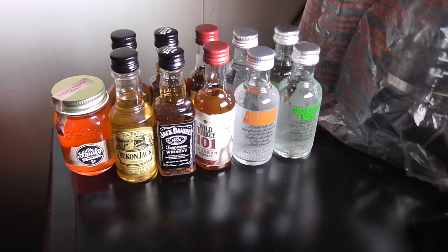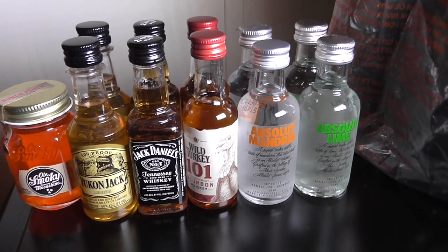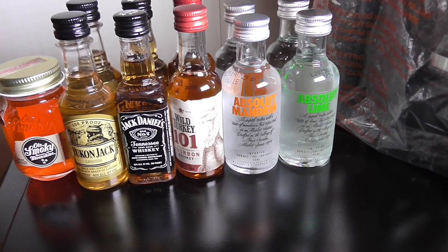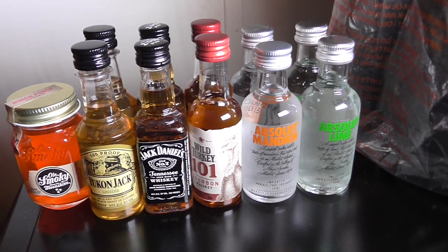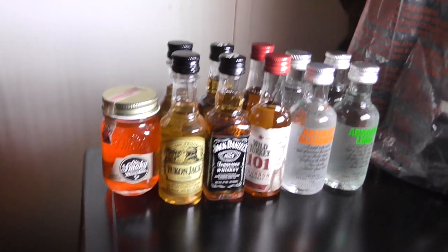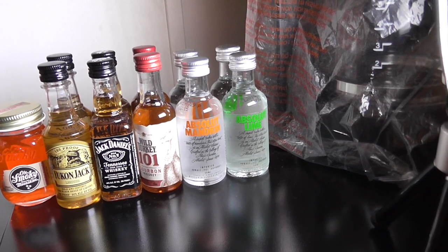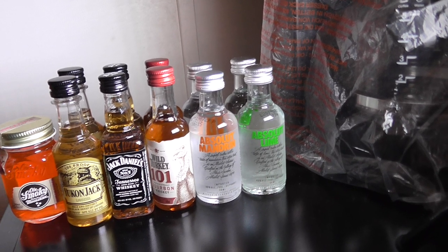This is what you can call a mini bar in the making. But it's not perfect yet. Like, I need some unflavored vodkas and some gins and some more whiskeys, and then it'd be totally perfect. Maybe one more each of these, one more each of these five items here, and then three each of the other items. Then it'd be really perfect.